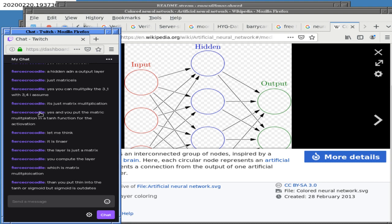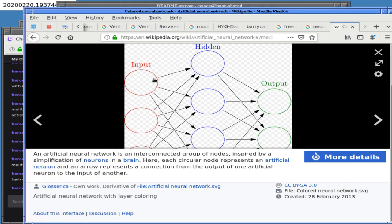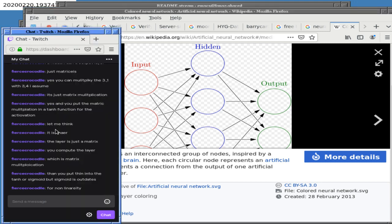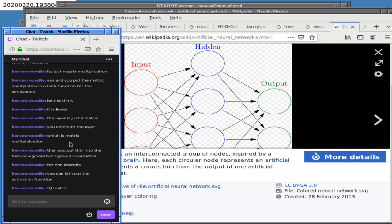Sigmoid, tanh, nonlinearity. I'm still stuck at the matrix multiplication part. I guess the question I'm asking you, very simply, so you put in your inputs first, is that correct? Let's just start at the basics. Someone puts in some input. And input, of course, is a wonderful substance. Okay, totally lost now.